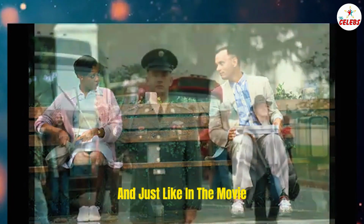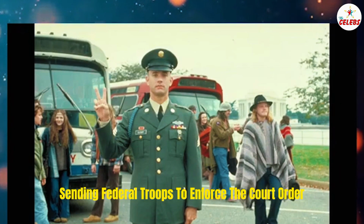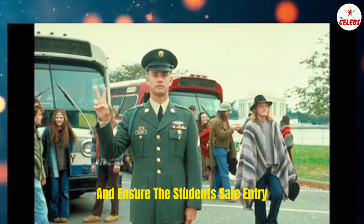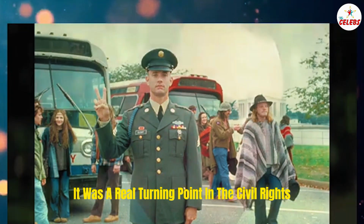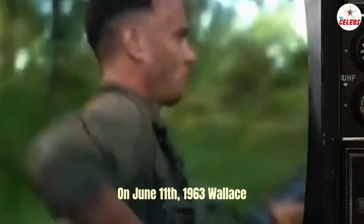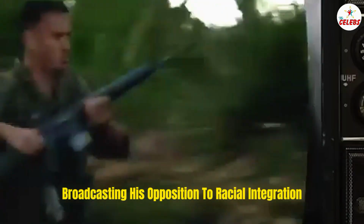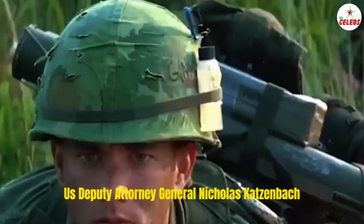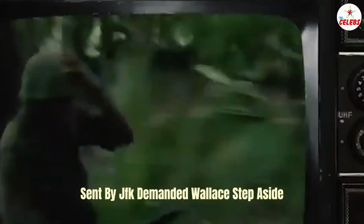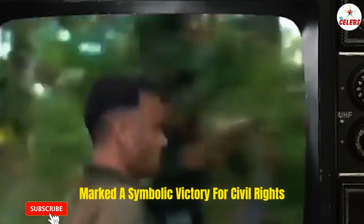Wallace's infamous stand was a dramatic protest against desegregation, meant to defy federal law. And just like in the movie, President John F. Kennedy intervened, sending federal troops to enforce the court order and ensure the students' safe entry. It was a real turning point in the civil rights movement, and the film recreated it with powerful subtlety. On June 11, 1963, Wallace physically positioned himself in a doorway at the university, broadcasting his opposition to racial integration. U.S. Deputy Attorney General Nicholas Katzenbach, sent by JFK, demanded Wallace step aside, and when he finally did, it marked a symbolic victory for civil rights and federal authority.